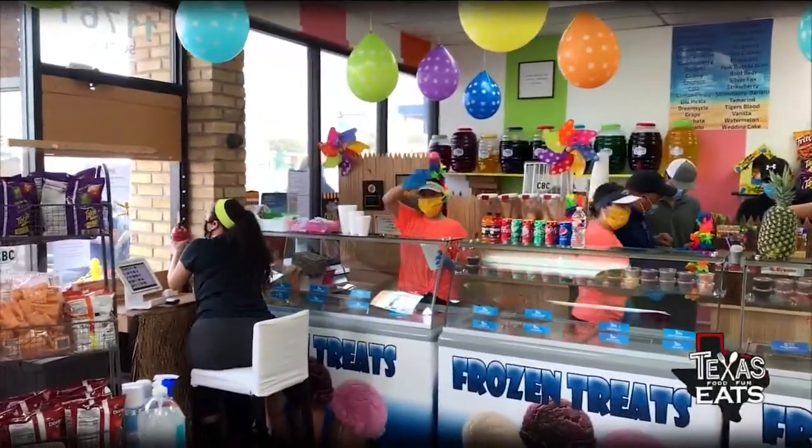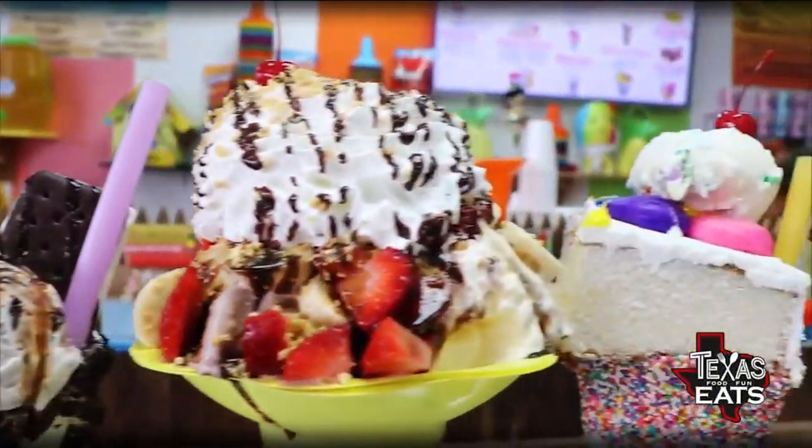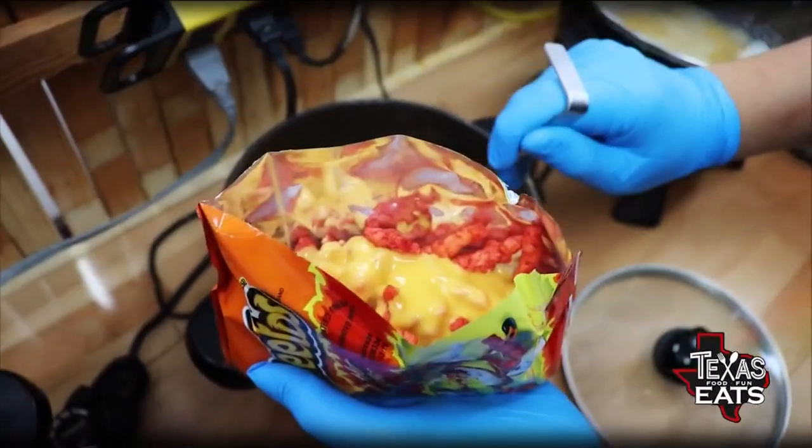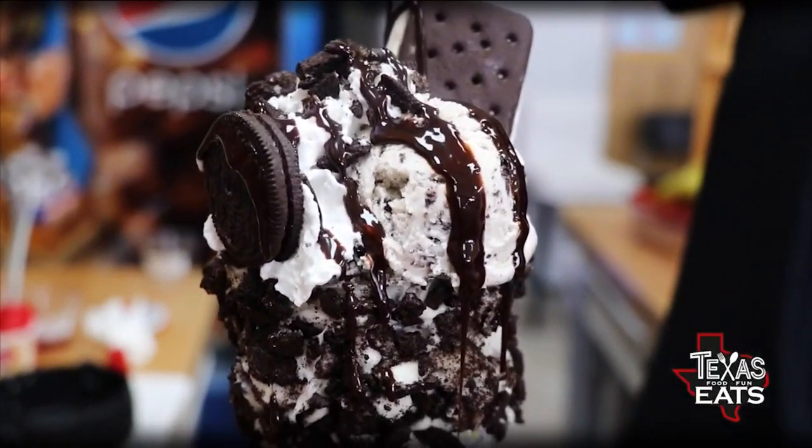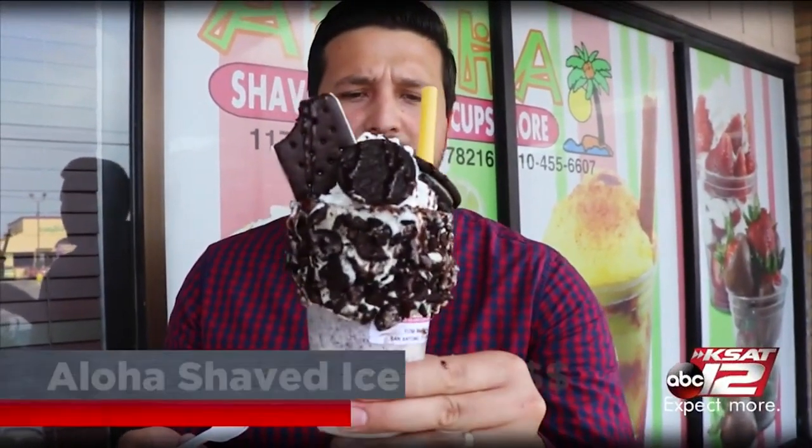Aloha Shaved Ice, right off of Blanco Road by Churchill High School. All the treats are amazing. Everything's fresh, made to order. It's so good. They have different delivery systems, so hit them up. Follow them on social media to see what they're doing. They're coming up with new creations all the time. This is where it's at, y'all. This is the good stuff.